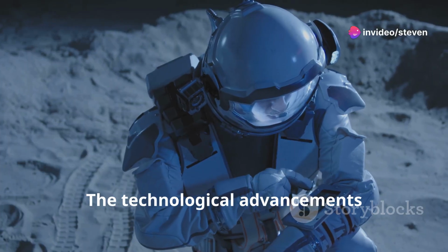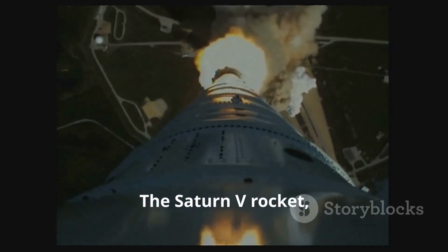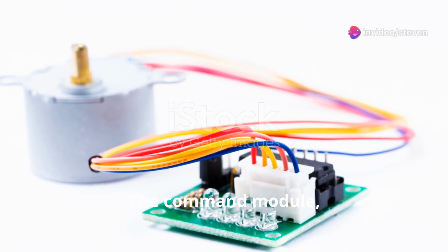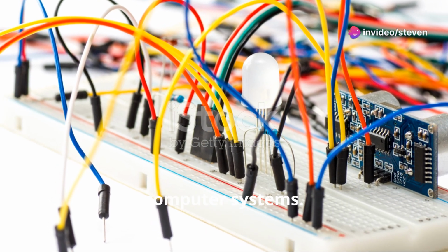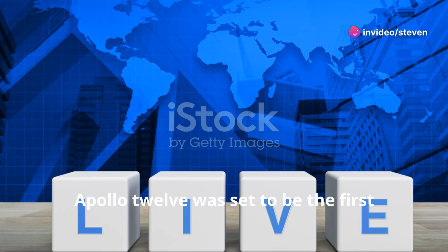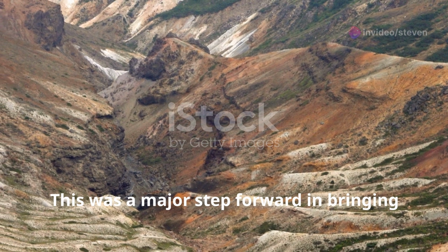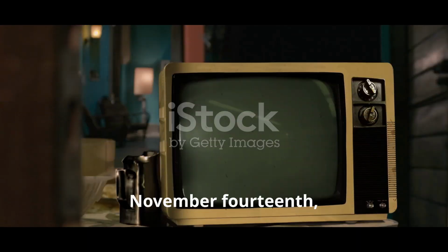The technological advancements incorporated into Apollo 12 were significant. The Saturn V rocket, a marvel of engineering, had been further refined for this mission. The command module, Yankee Clipper, and the lunar module, Intrepid, were equipped with state-of-the-art computer systems. These systems provided the astronauts with real-time navigational data and enhanced control over their spacecraft. Moreover, Apollo 12 was set to be the first mission to broadcast color television images from the moon. This was a major step forward in bringing the lunar landscape into the living rooms of people around the world.